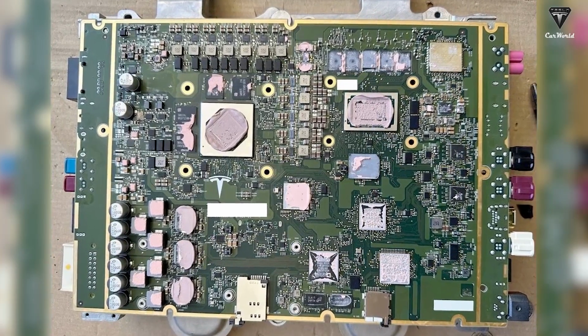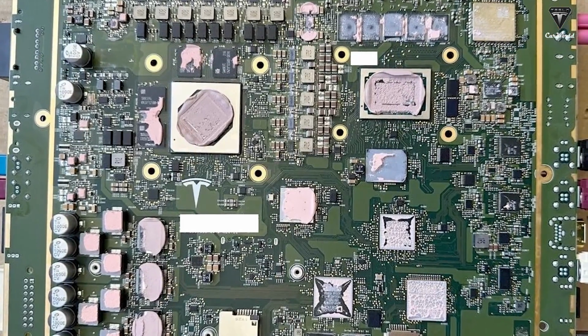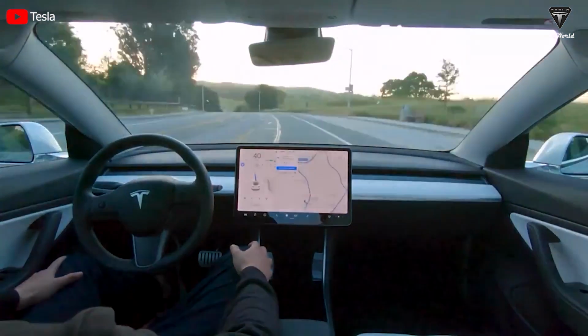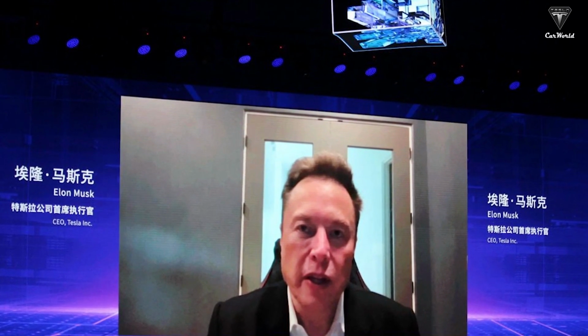It's highly likely that in the upcoming Juniper project, the 4.0 hardware will be integrated into the Model Y. This hardware is associated with full self-driving capabilities, making this SUV more enticing to customers. It gains even more credibility considering that Elon Musk made a statement at the World Artificial Intelligence Conference in Shanghai earlier this year, declaring his belief that fully autonomous driving modes will be introduced by the end of 2023. Could this be a hint for the most anticipated feature that customers are eagerly awaiting?